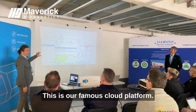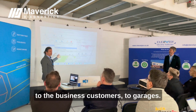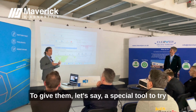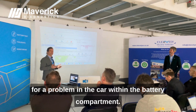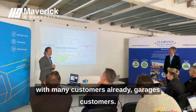This is our famous cloud platform. We can offer this as well to business customers, to garages. Why could we do that? To give them a special tool to try to find out the failures and find the root cause of a problem in the car within the battery compartment. And we have proved that with many examples with many customers already.